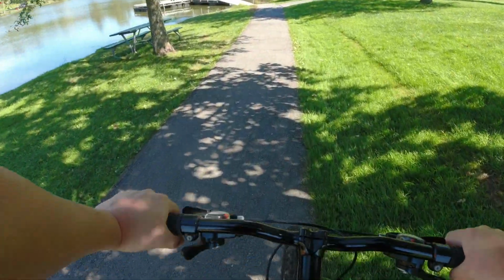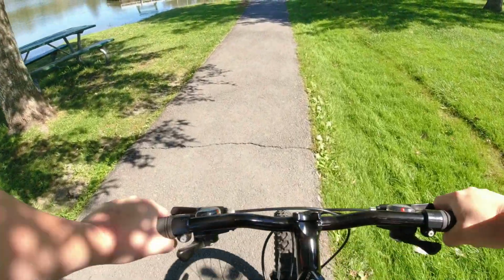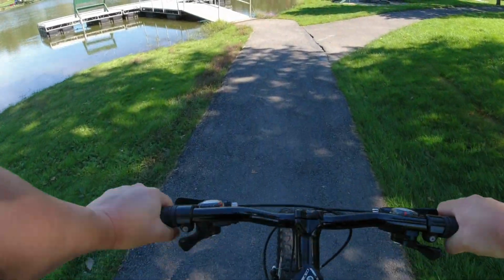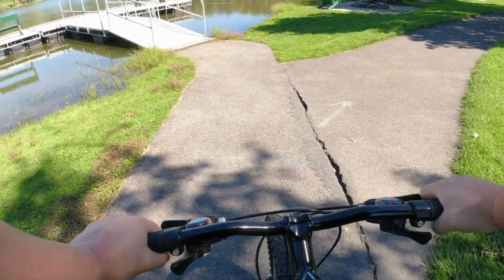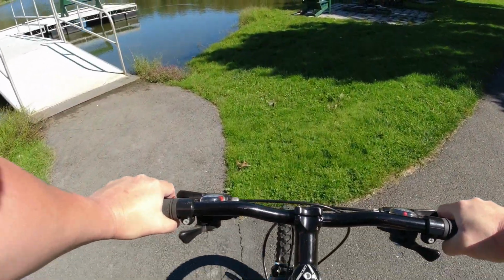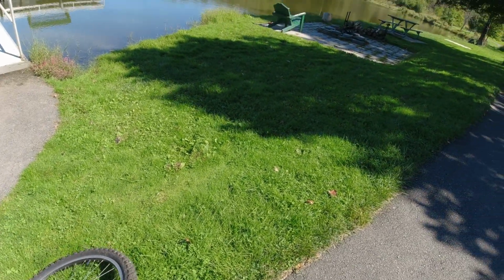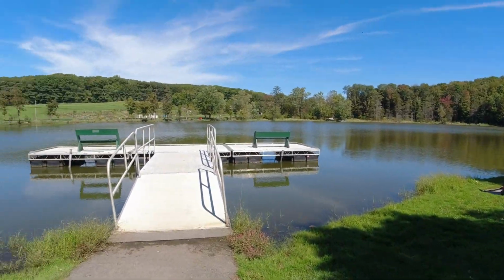But I love not only the scenery, but how they have seats and chairs and benches and picnic tables all scattered around, making it a really peaceful spot to take a break, have lunch, a picnic. So we'll take a walk onto here.